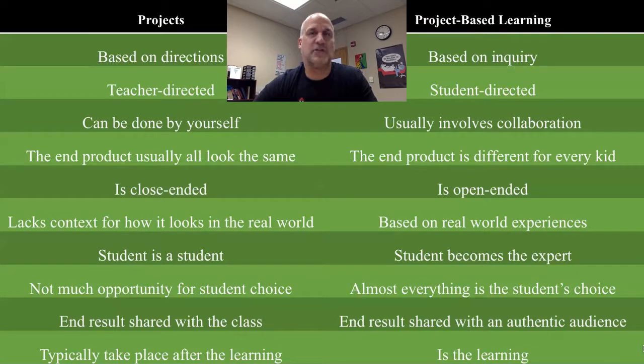Projects tend to be teacher-directed. So the teacher is saying, this is the project you're going to work on. Project-based learning, like I've already talked about, is student-directed, where there's a lot of student choice. There's a lot of them making decisions, sometimes even deciding where they're going to take the learning or how far they're going to take the learning. And so it's more student-directed, and the teacher is there to guide and as a resource, but the student is making most of the decisions.